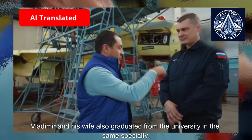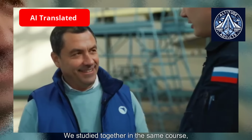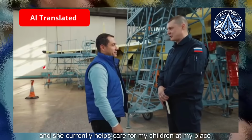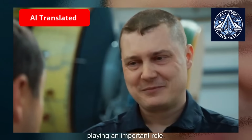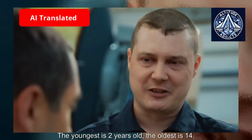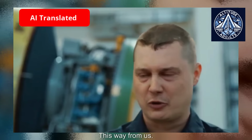Vladimir and his wife also graduated from the university in the same specialty. That's right. We studied together in the same course, and she currently helps care for my children at home, playing an important role. Your kids, right? The youngest is 2 years old, the oldest is 14. Years ahead, will you consider accompanying him to work? This way from us.